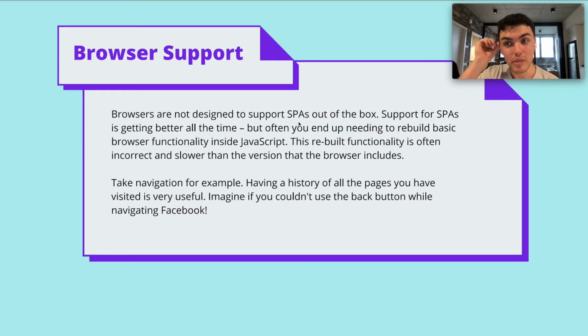The third problem that comes up a lot is browser support. Browsers are just not designed to support SPAs out of the box. It gets better all the time as they become more popular and people are demanding these features out of browsers, but it's still not perfect. This means that you often end up needing to rebuild basic browser functionality inside of JavaScript. The problem with that is that it'll often be not correct, because you haven't had all the experience that, say, Google has, the millions of users and thousands of bug reports, and it also will be slower, just because JavaScript is slower than a compiled language like C++, which browsers are often written in. Navigation is a classic example. To write an SPA that behaves sensibly, you need to re-implement a lot of the basic browser navigation functionality inside JavaScript.